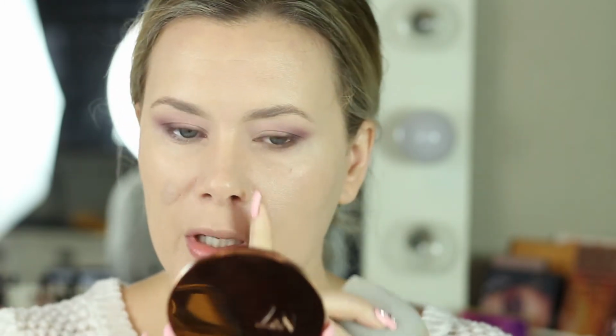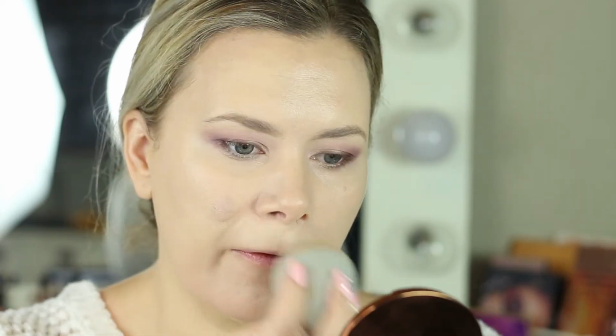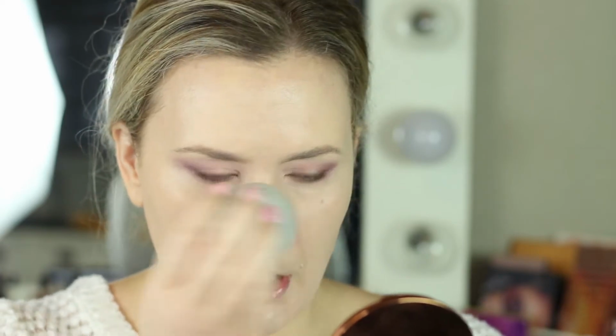I would say I'm able to get that up to almost a full coverage building it, but I would not build it up around this area right here if you have large pores because it starts looking pretty crappy. And then my chin, it's not wanting to stick very well, which my chin and my nose, I have problems getting stuff to stick to anyway. It's doing a decent job. So it is definitely buildable.